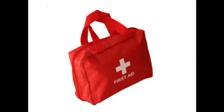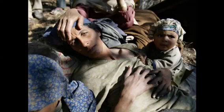Use your first aid kit, and if they have one nearby them, check to see if they have a health form or ID. If you are the one severely in need of medical help, try to yell or find someone to stay with you.